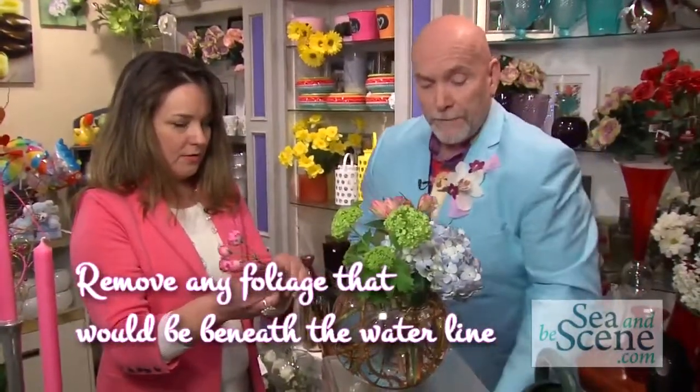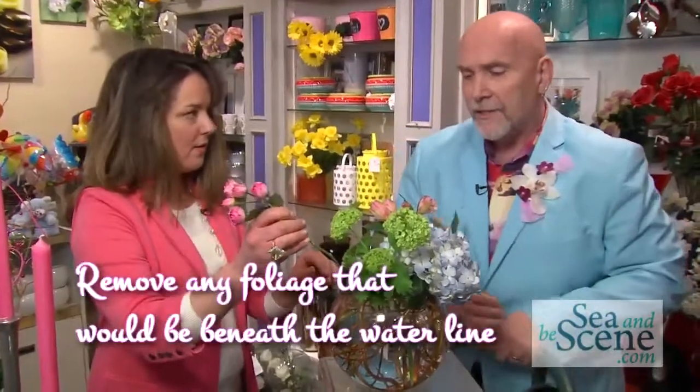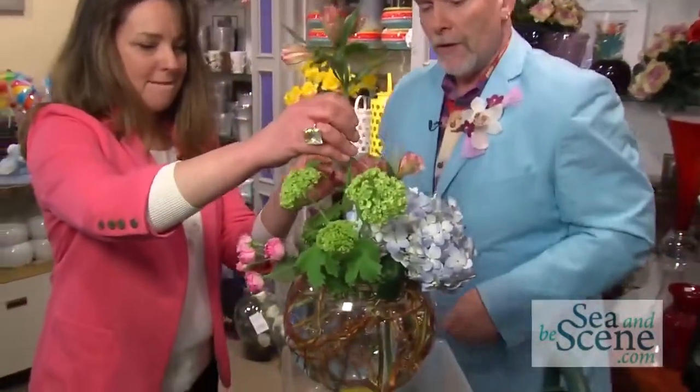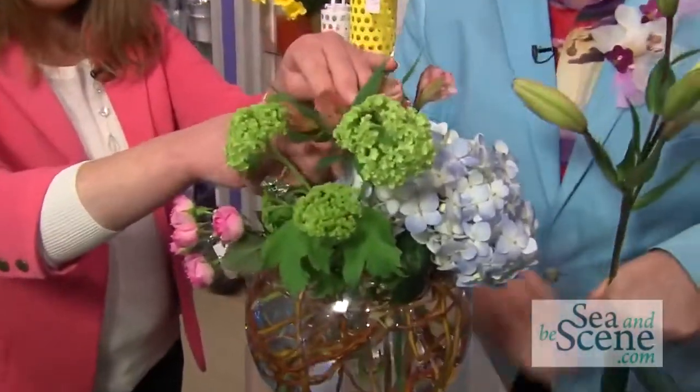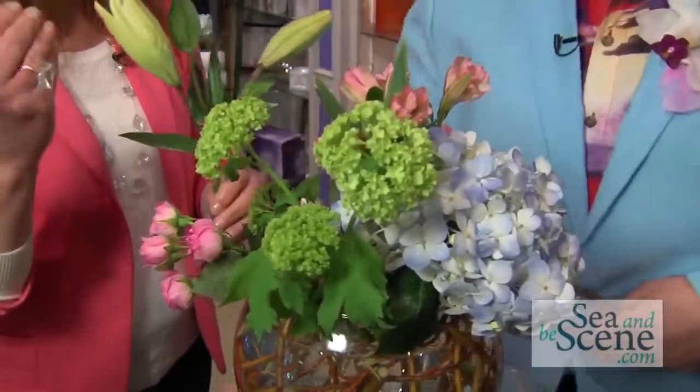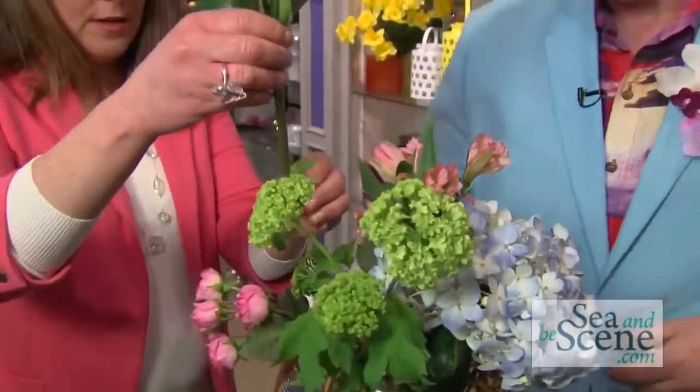Should I worry about pulling off the bottoms? Good question, because you notice we have removed the foliage that is going to be beneath the waterline, because that tends to decompose very quickly. Okay. But this is a great way to make sure those flowers are all going to stay in place wonderfully well. Wow. Now, obviously, those branches were fresh to begin with. They have to be moist. Those are fresh.